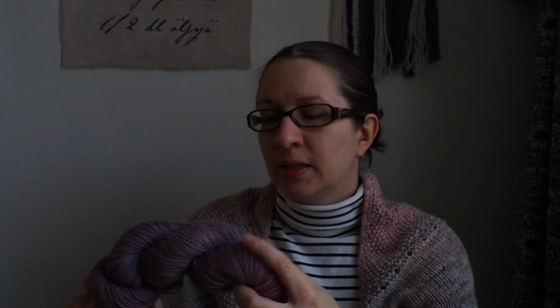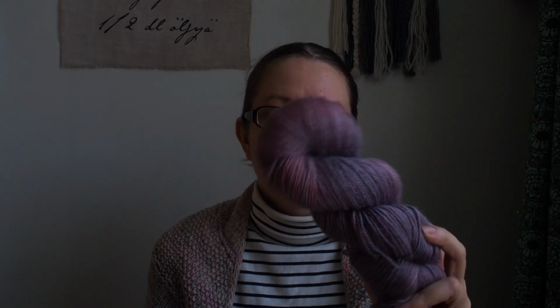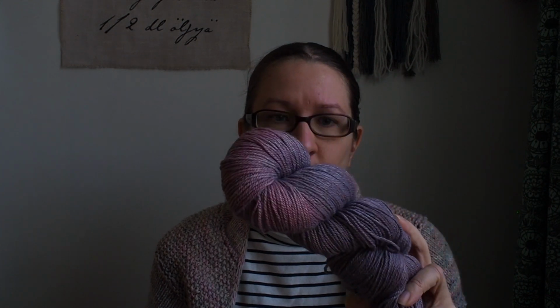So on my vlog, I just said I don't have a pattern for this, but actually I do. I know I want to make the Fragment Socks by Helen Stewart from this one. That was in one of the Laine issues as well, I think 4 or 5, but it's also available individually now on Ravelry. So Fragment Socks by Helen Stewart from this Hey Mama Wolf yarn.